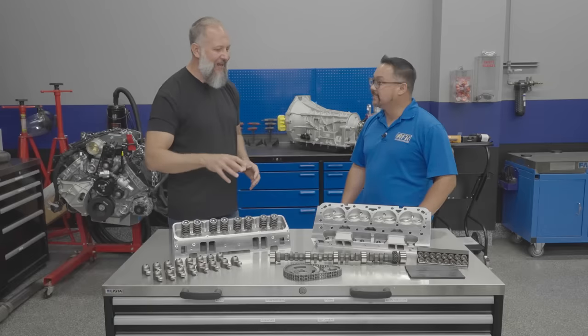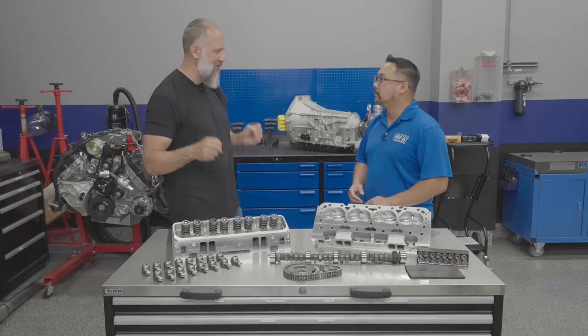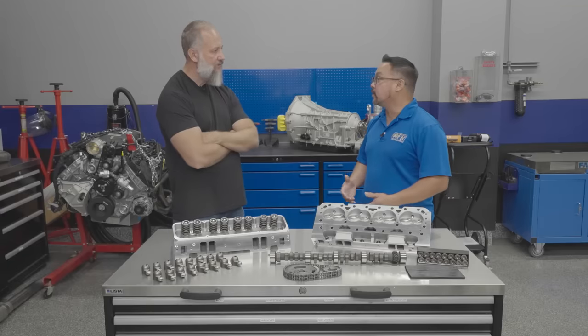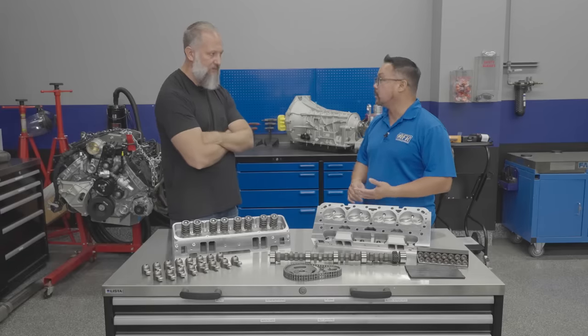But this isn't all you need, right? There's other stuff that goes into doing heads and a cam, and a lot of stuff that needs to be pulled from a motor when you're doing this. It's not just, hey, let's just drop it on and it works. Correct. Once you get your heads ordered up, there's a few things you're going to need before you can begin the installation. Number one, you're going to need gaskets: your head gasket, and intake and exhaust manifold gaskets.